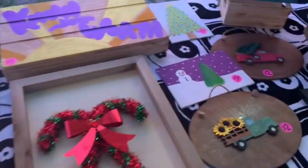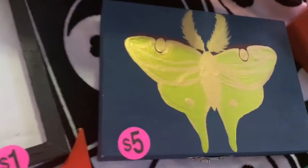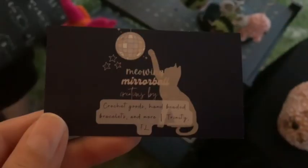Beautiful, beautiful artwork. Great for the holidays too. Yeah, see with that little snowman. He's so cute. And that beautiful moth. Is that a Luna moth? I think it's gorgeous. Sculpture. Wow. Again, that's Lindsey M Art. Amazing artwork. Meowing Mirrorball. Hon, which one are you taking home with you today?